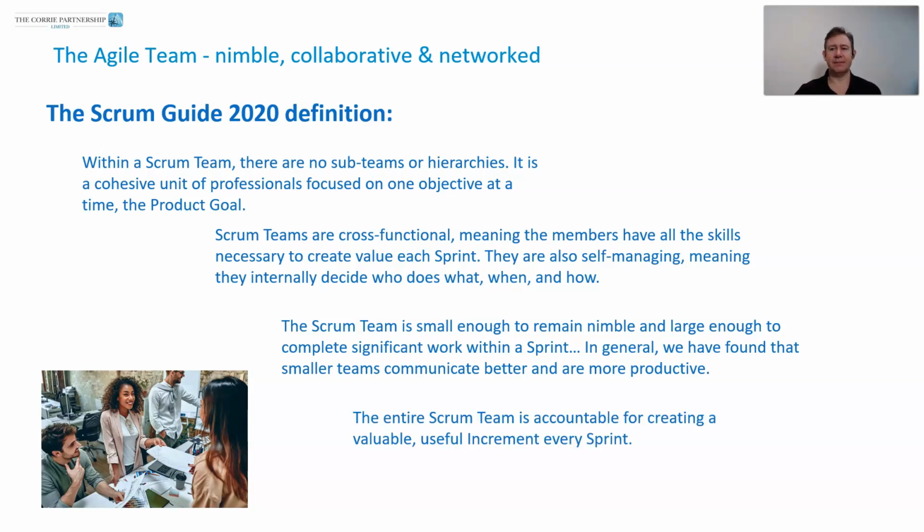And finally, the entire Scrum team is accountable for creating a valuable, useful increment every sprint. Again, it's this idea that it's not a single individual who is responsible. We are collectively responsible. When a rugby team is on the field and it is competing, it's everybody's responsibility to get that ball over the try line.